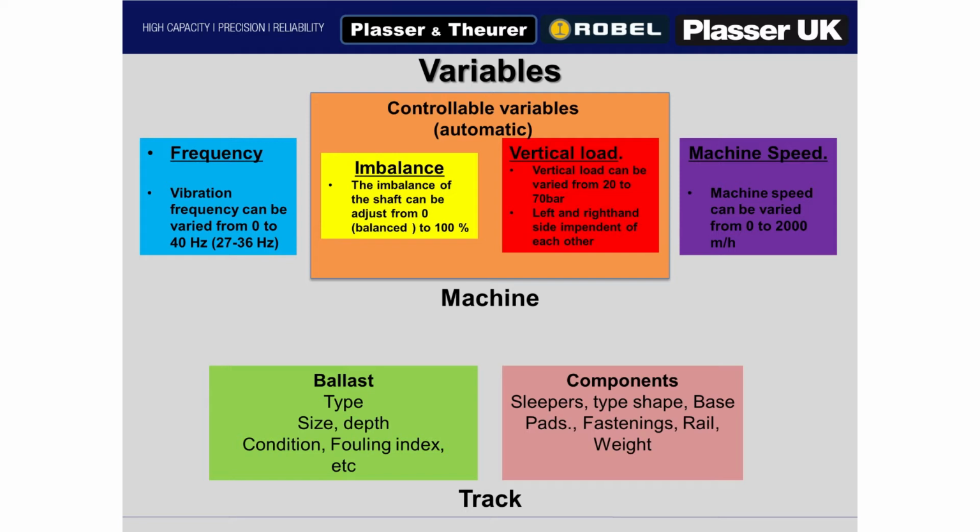Is it granite? Is it limestone? The size of it, the depth of it, the condition, is it fouled? These all affect what happens with the DTS. And then there are the components of the track: the sleepers, the shape. What's quite interesting is that the shape of the sleeper directly affects how the frequency is transposed through the track, and also the weight of the system. So you can see there's quite a considerable number of variations here.